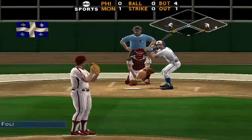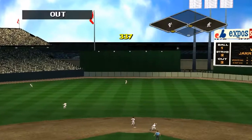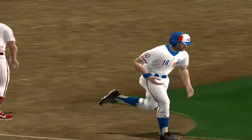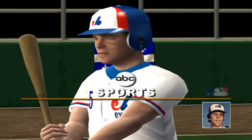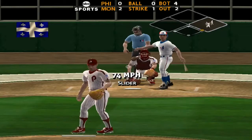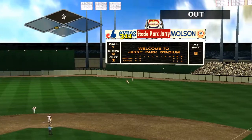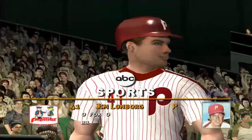Now coming up, Tim Foley. Maddox puts it away. One run scores. That was deep enough, so they scored it a sac fly. Swung on and missed. Hit into center field. A masterful play. After four complete, the Phillies are down by two. That brings up Jim Longbird.